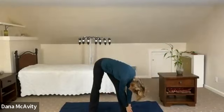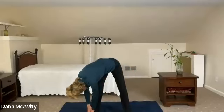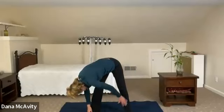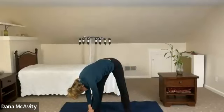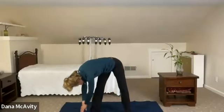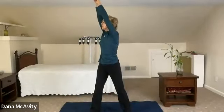And just stay there for a few seconds and then come over to the other side. And again, just holding in that comfortable, slightly challenging stretch and feeling the left side, the right side of the body opening up. Breathing, relaxing, and now coming up to this side, and we'll start into the flow.